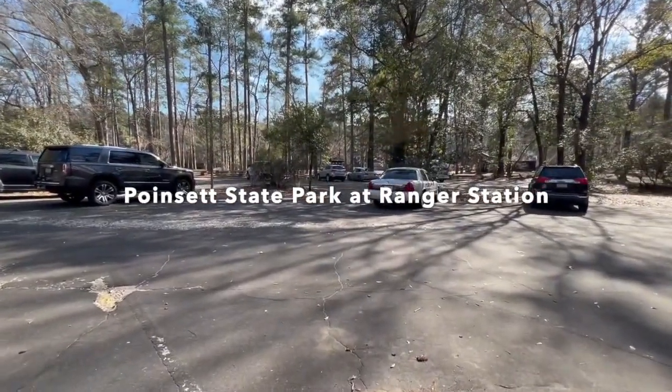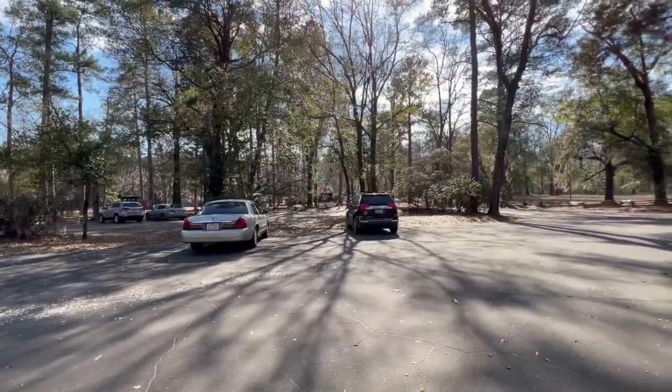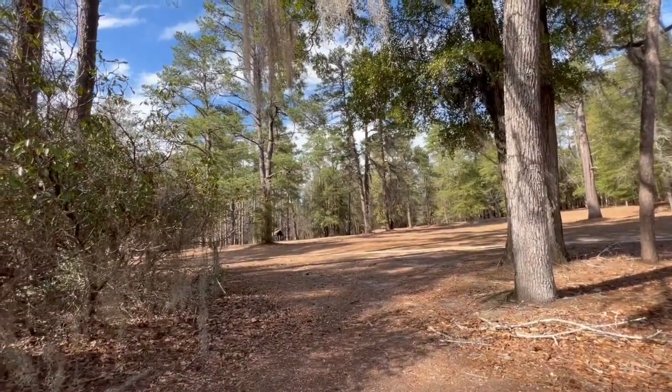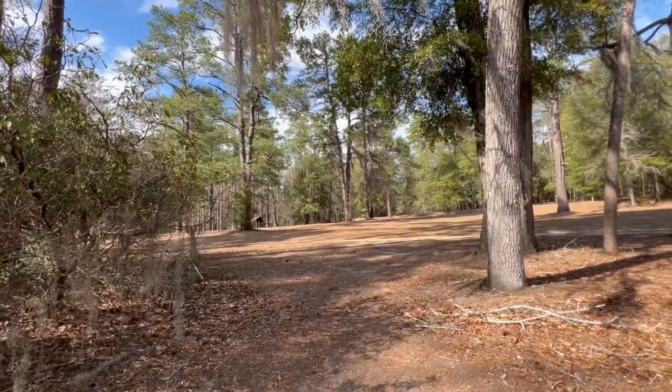So if you park here at the ranger station and are headed to the Palmetto Trail, you have to go this way, back toward that little shelter. I don't see any signs.